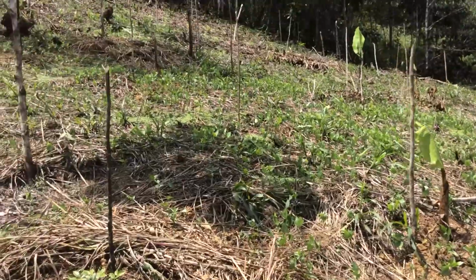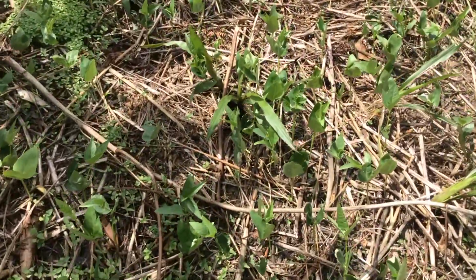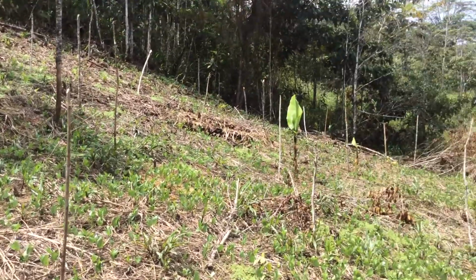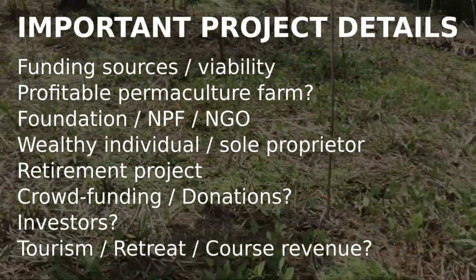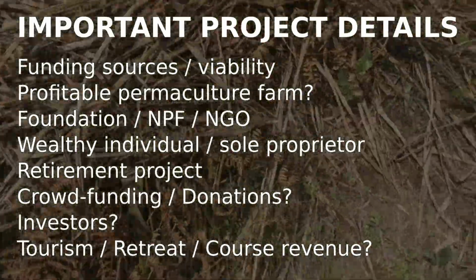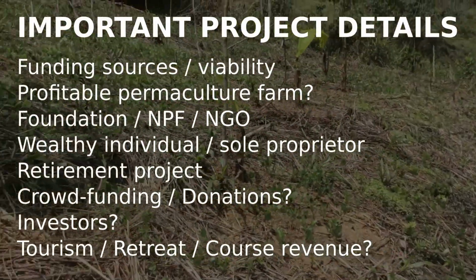How does he train his workers and volunteers and manage the labor for planting new areas? Does he have a volunteer program or just paid labor? How does he calculate soil amendments or how much maintenance and labor each area of the farm will cost? These are all very important things to know when you are planning your own project and looking at the examples of others, because you need to be both realistic and effective.